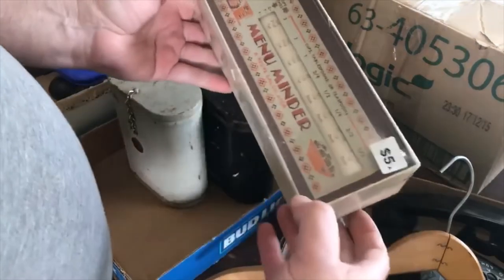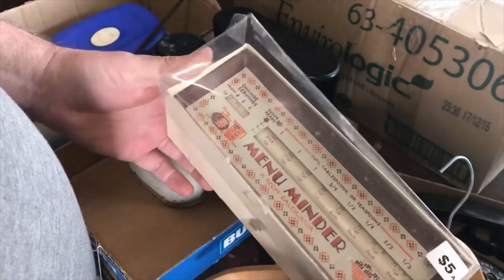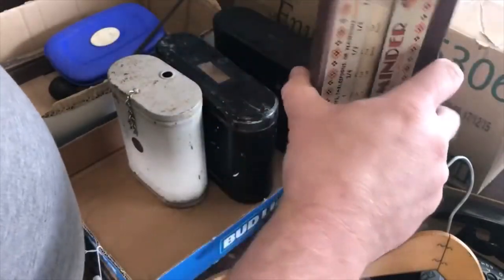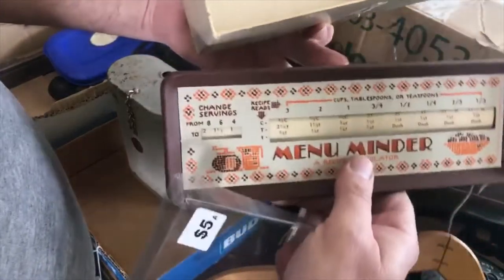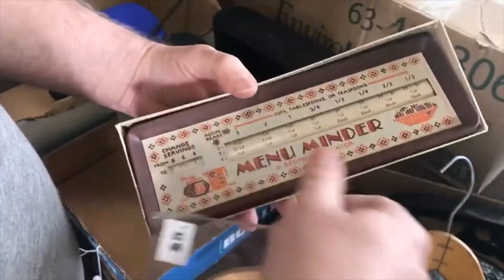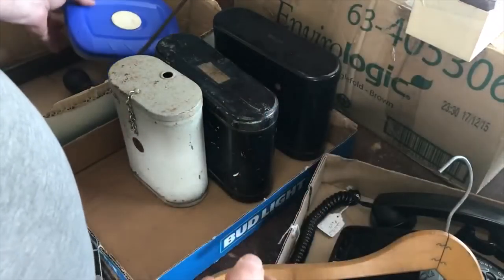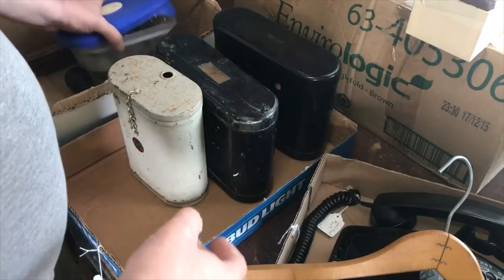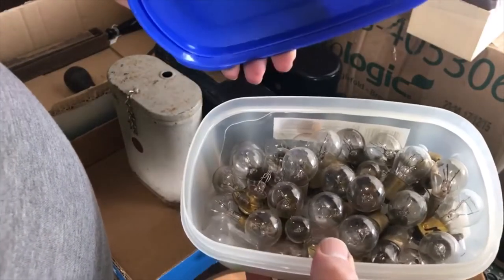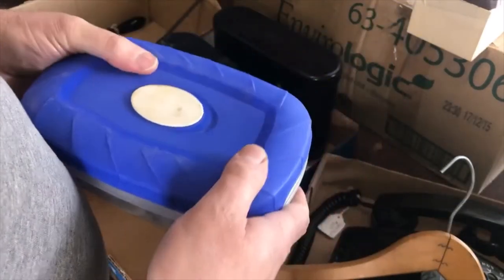Got a menu minder that they were asking $5 for. That's almost mid-century modern-ish, isn't it? But, I don't know. Should I bother putting it out? Yeah, send it to the thrift shop. They can sell it for a couple bucks or something. All right. Got a whole thing of light bulbs. Really don't need those either. Not sure. I don't remember those being in a lot, but apparently they were in a lot.